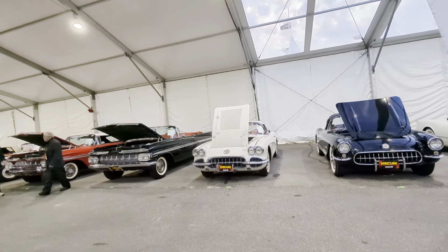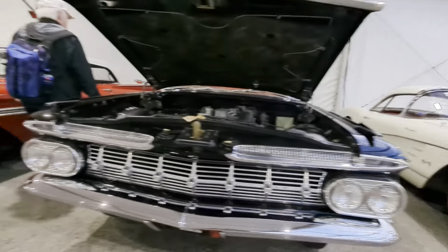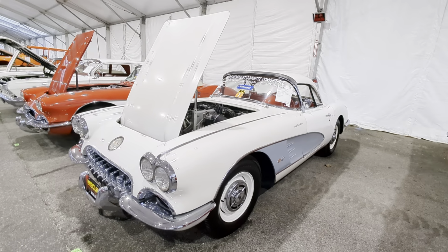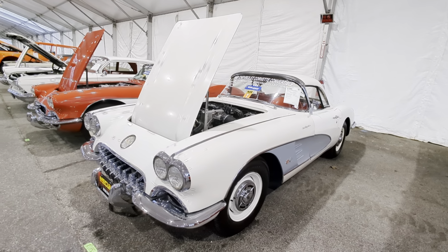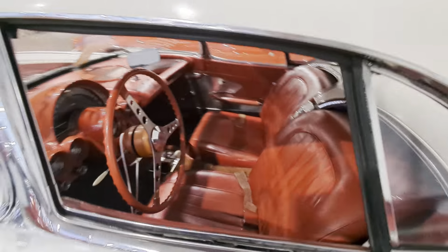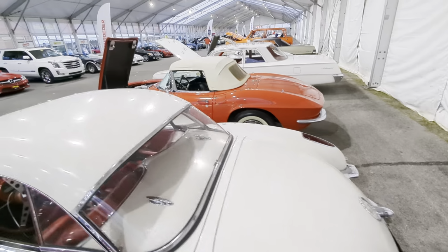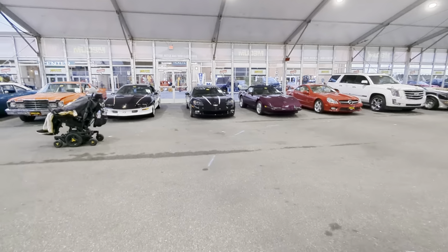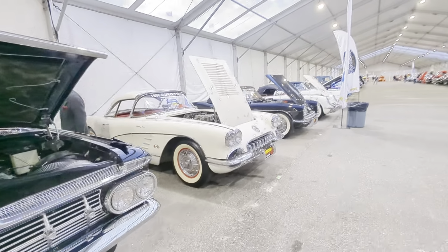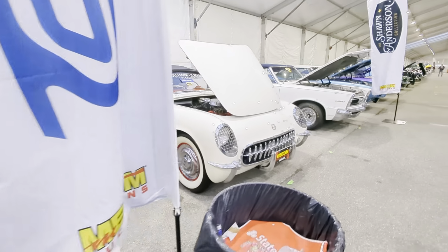A whole bunch of Corvettes lined up. I think I might have missed a pretty cool, significant one here. I'll circle back. I don't want you to miss anything. 1960 Bloomington Special Edition. Wow. Okay. Heading on down the road. Just want to show you everything in these tents. It's a lot to see.